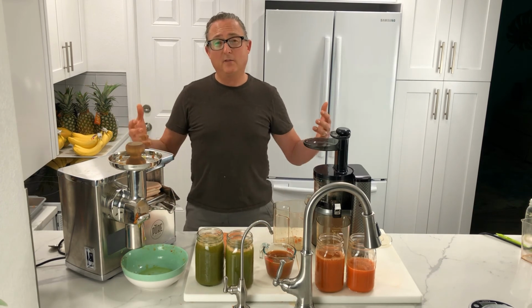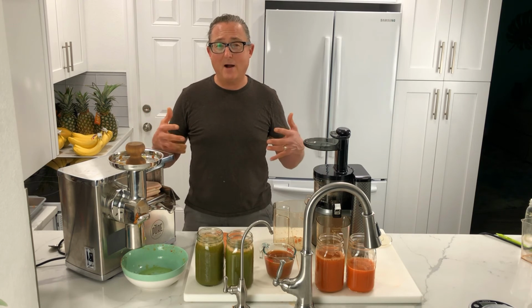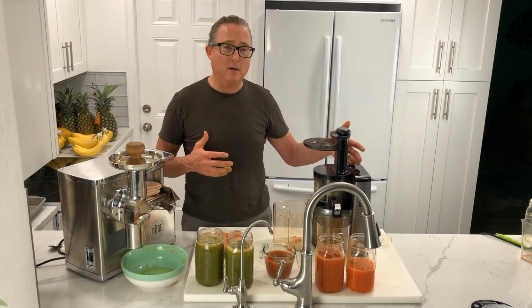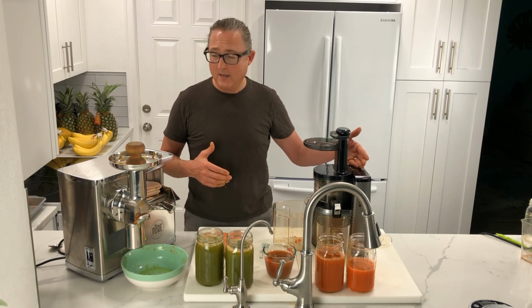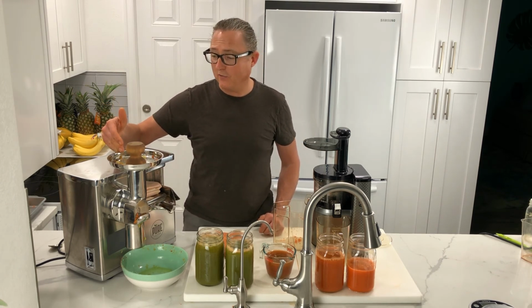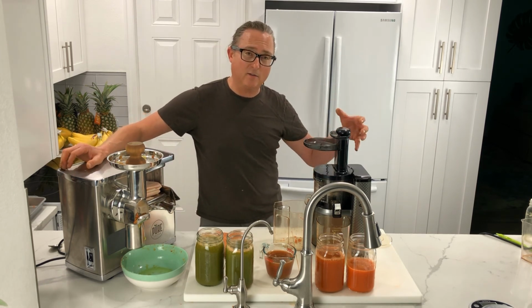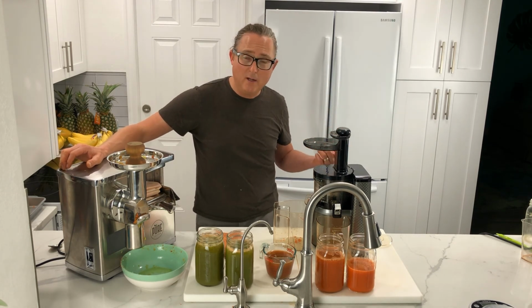When we talk about speed of the machines, I really feel like both of these machines were about the same. It's very difficult for me to say that the Nama, based on their claim, is a faster juicer to use. It was much faster to feed the produce through the grinder on the Pure juicer than it was to drop each one of the celery and carrot sticks into the machine and slowly let them feed their way through.